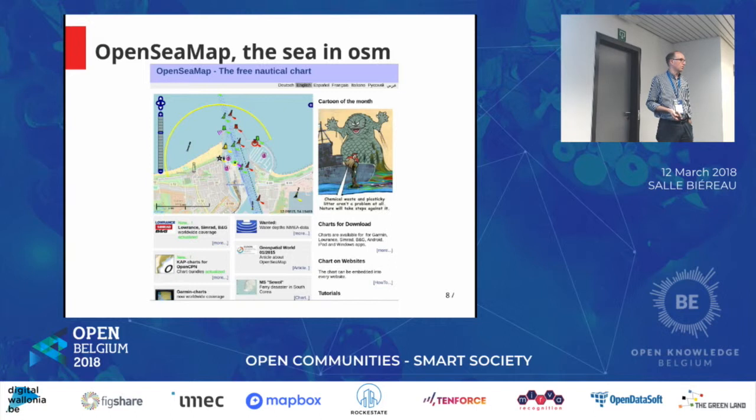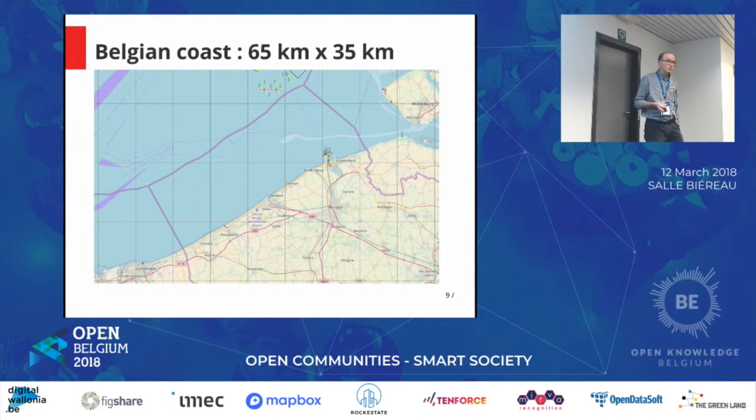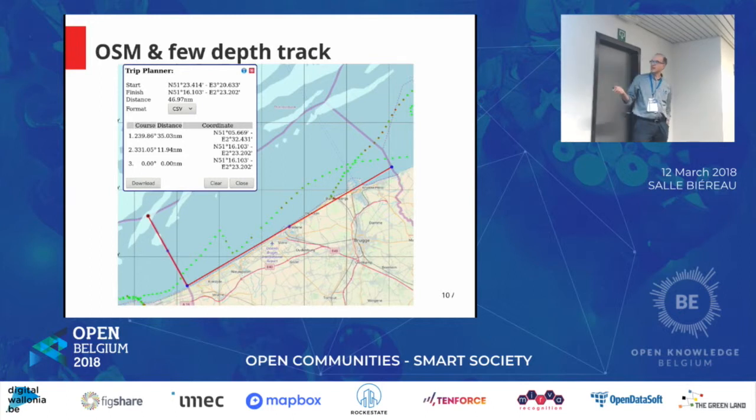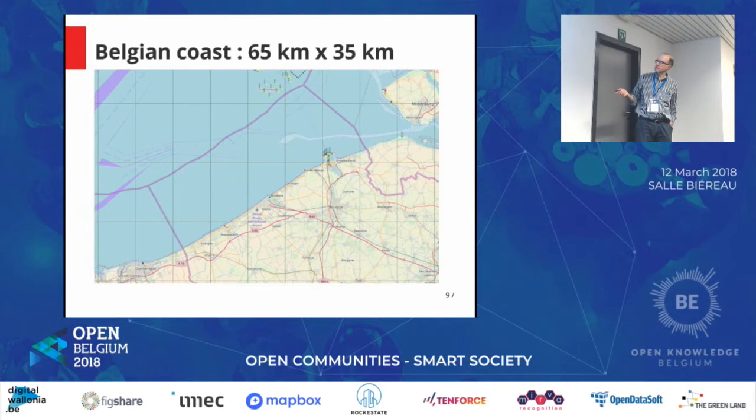But that's about all. If I can do a live demo, I'll show you more later today. So what is the Belgian coast? The Belgian coast goes from here to here. It's nearly a rectangle of 65 kilometers in this direction and 35 kilometers in the other direction. So it's quite a small piece of the sea.